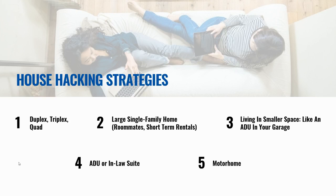All right. So there's a lot of ways you can do this. The most conventional is to buy a duplex, triplex, fourplex, and rent out the other units while you live in one. But you could also do, my buddy Rio had, I think it was a 5-bed, 3-bath, or 5-bed, 4-bath house, big house outside of Camp Pendleton. And he rented 4 of the bedrooms out to other single lieutenants and captains. And he was a lieutenant, then captain. And he lived in it, and they lived in it.